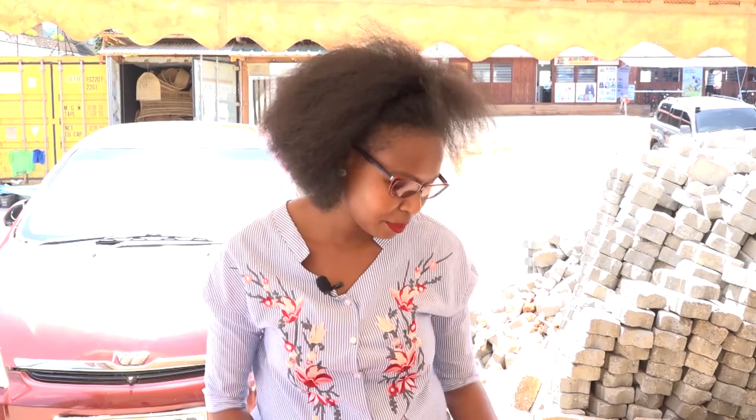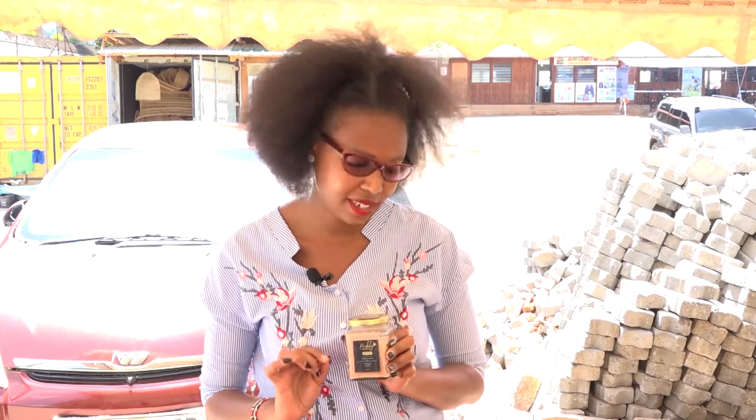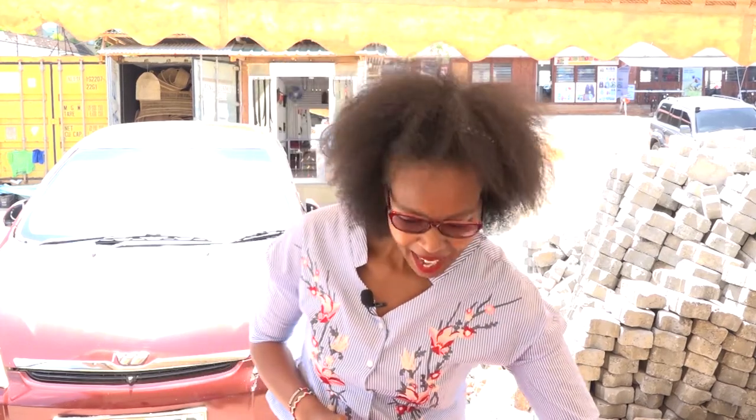Apart from that, there's pure rose water, and also we have a body scrub. The body scrub is good. When you scrub with it, it doesn't leave the skin dry. It leaves it moisturized. That's all about Pikli Organics.